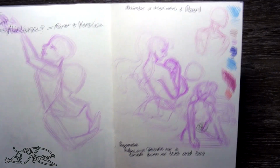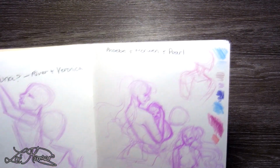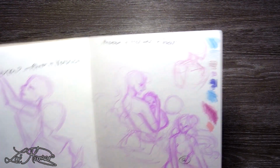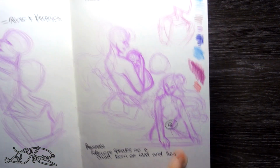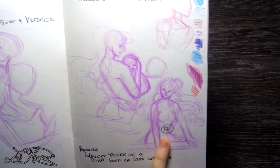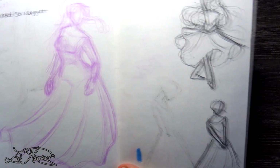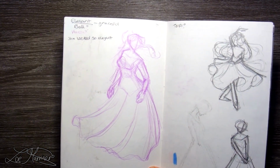Then we have folklore. I actually went for Akrel again. This is little Pearl and her mother. I decided to make up the composition afterwards, so I drew many different things on top of each other. I ended up using this for day 12, so I wrote a little 12 and then circled it. Some days I just went back to previous ideas that I'd had.